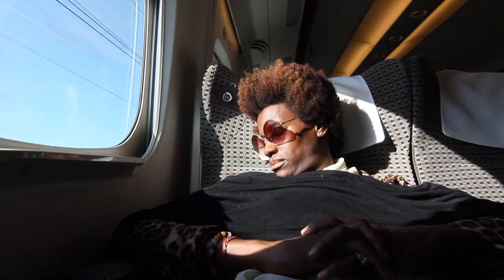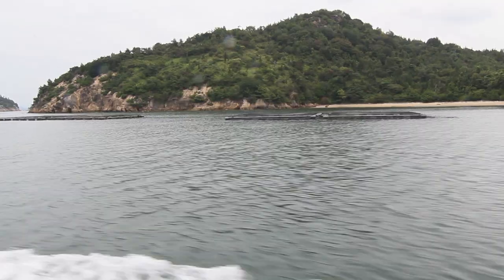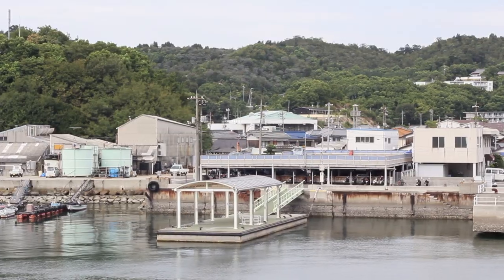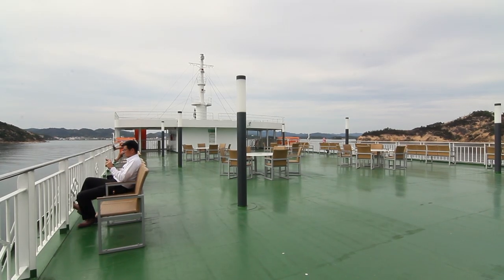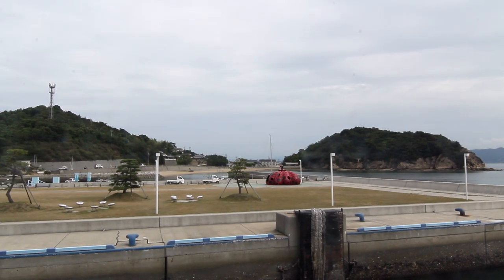We booked a bullet train from Kyoto, hopped on a commuter train, then a ferry. And finally, landed on Naoshima Art Island in Japan's Seto Inland Sea.